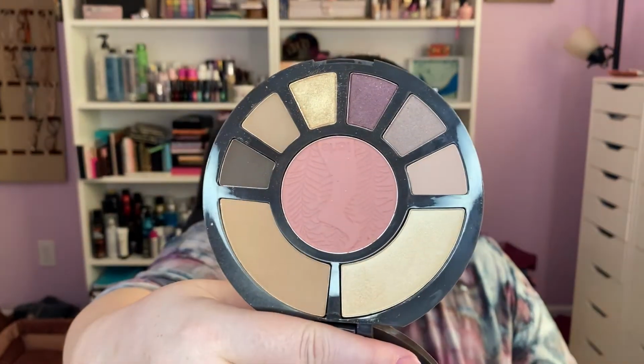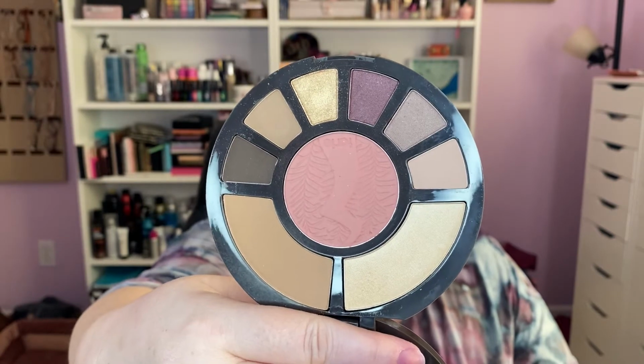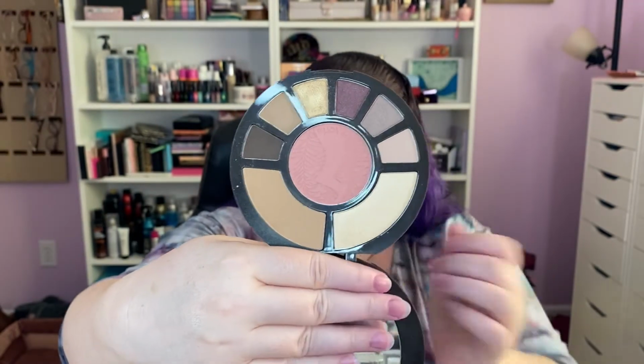So let's use a product that's old, but that I would like to try again today. This is Tarte Rainforest After Dark. This is a palette that came out years ago, and it has six eyeshadows, blush in the middle, highlighter, and bronzer up on the, it's the bottom for y'all, but down here. And there's a mirror in the lid. It's pretty compact. The issue that I have with it is that it is round.